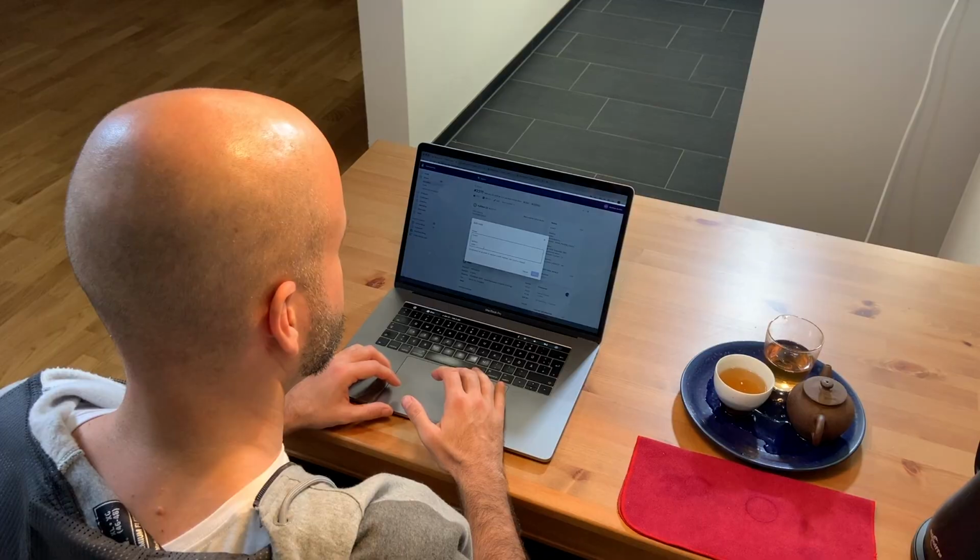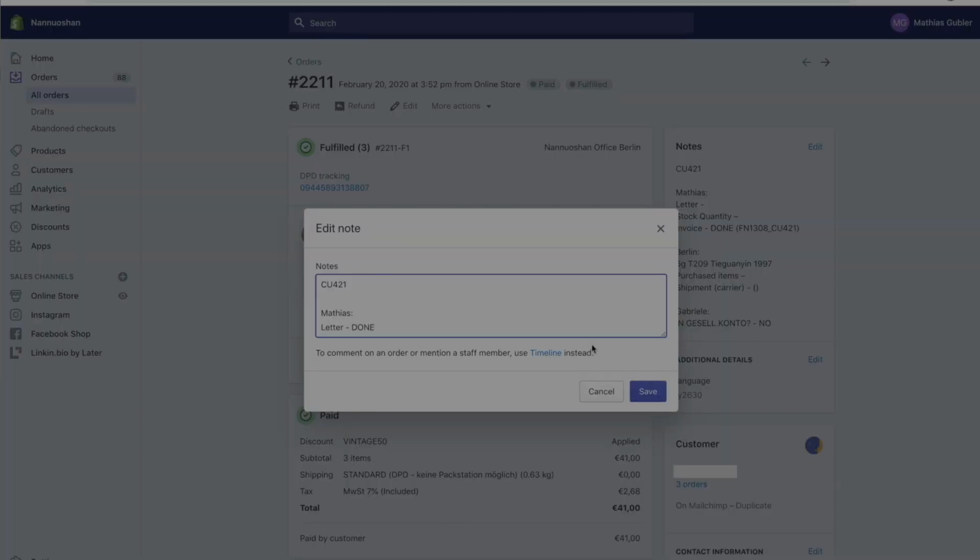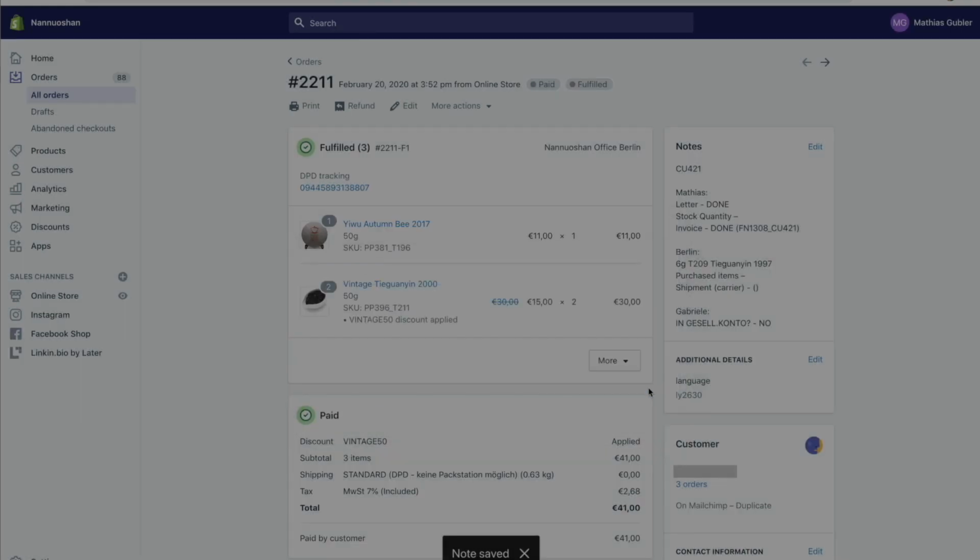And now at this point, the work of Matthias is almost completed. What he does is open the note again, and he writes here that the letter has been completed. He simply has to notify by instant messaging Dimitri and Henning that all the orders for that day are completed, and he's free to go to bed.